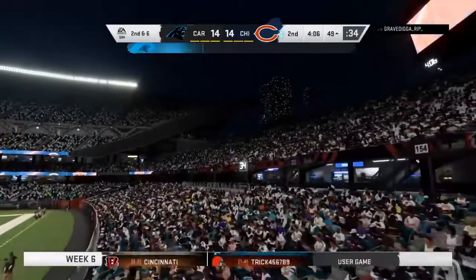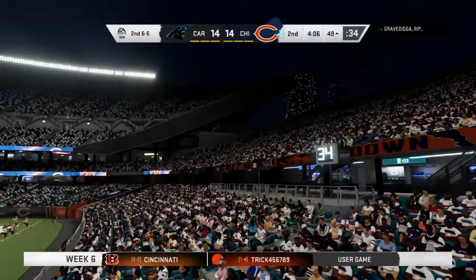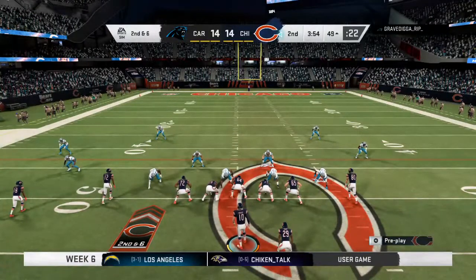A nice inside run sets up a very manageable 2nd down. A very solid gain on that play. The run got 4. Now they deal with a 2nd and 6.